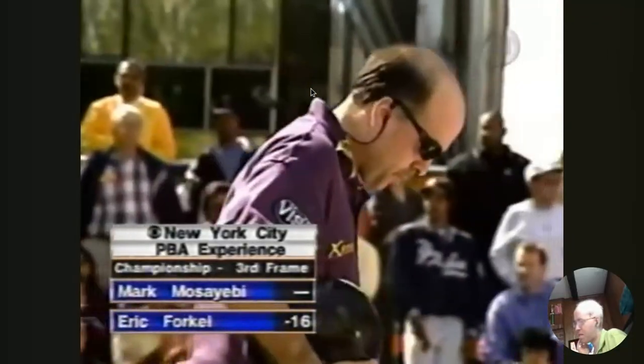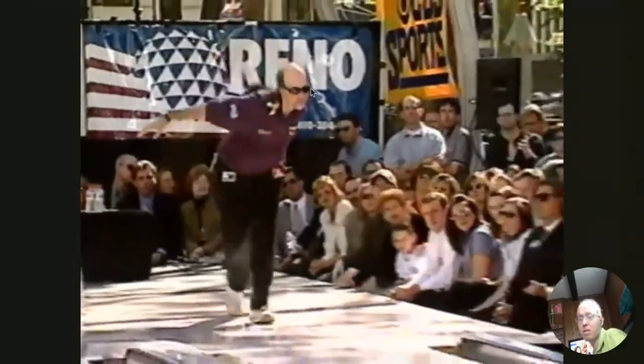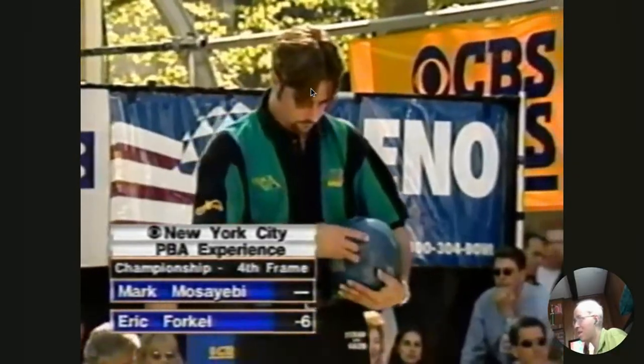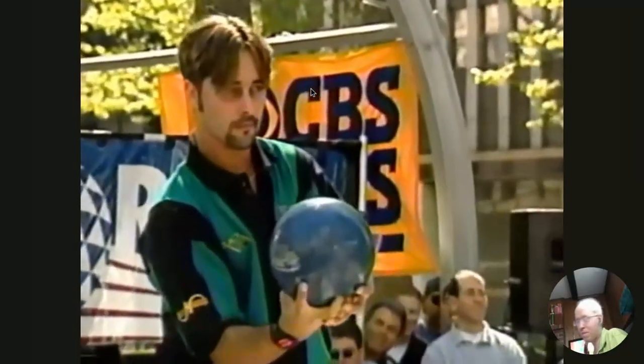Forkel with the opportunity to cut it to a 6-pin lead with a strike here in the 4th frame. So far for Forkel, really all good breaks. You know, he did leave the big 4 in the 2nd frame, but he kind of got what he deserved, made a bad shot. But every time he's hit the pocket, for the most part, his carry percentage very, very good. Down 6 to Mosayebi right now.